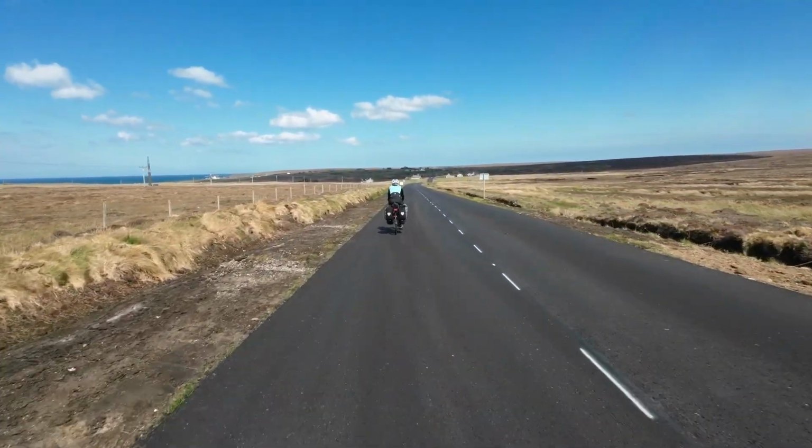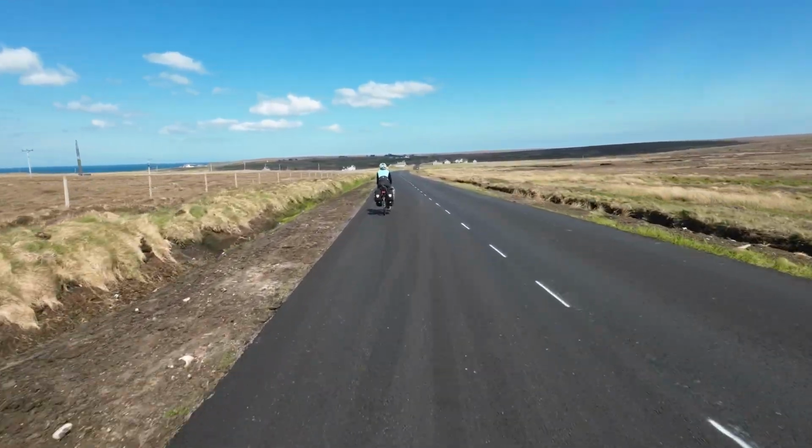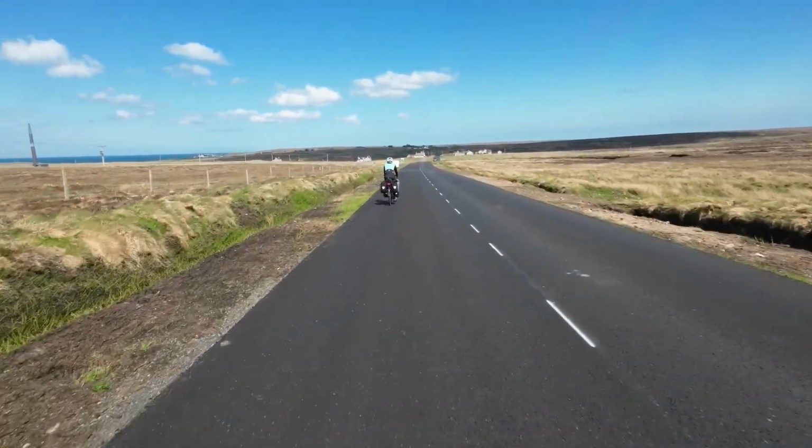On a new road surface, this is sublime. Wind behind you, brand new road. Cycling doesn't get much better than this.